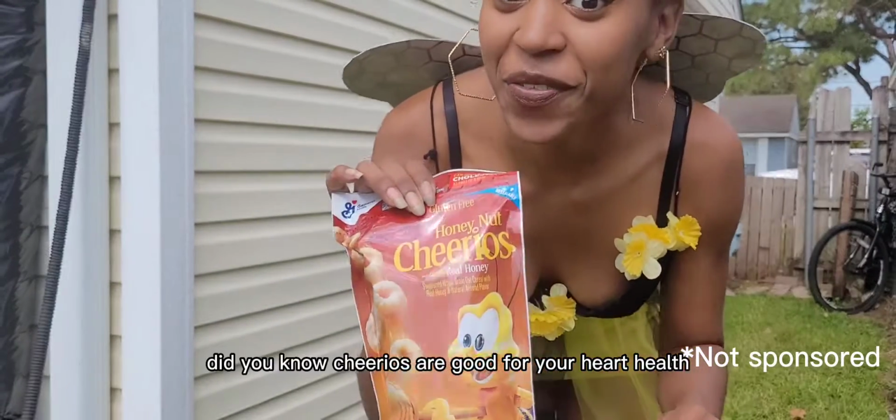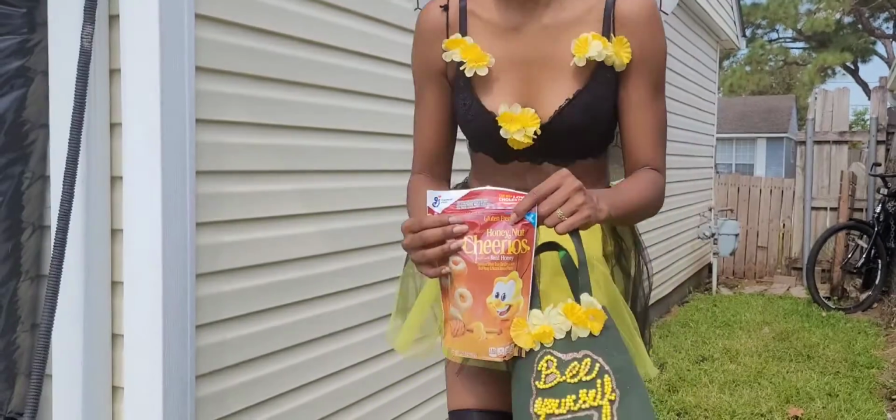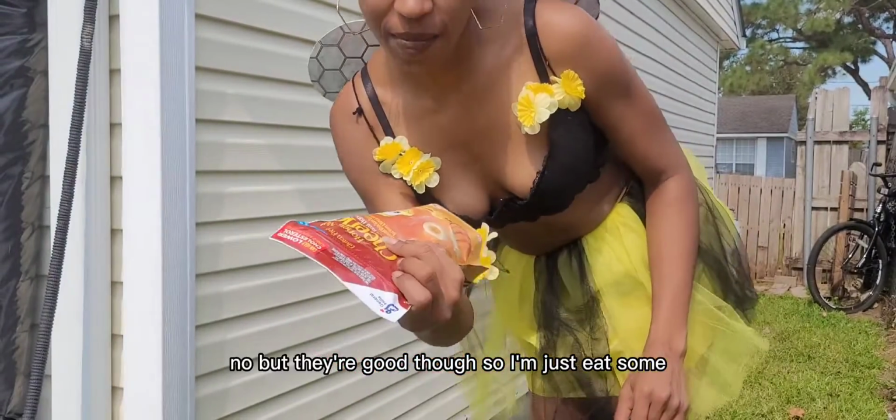Did you know Cheerios are good for your heart health and lowering your cholesterol? I'm kidding. No, but they are good though, so I might just eat some.